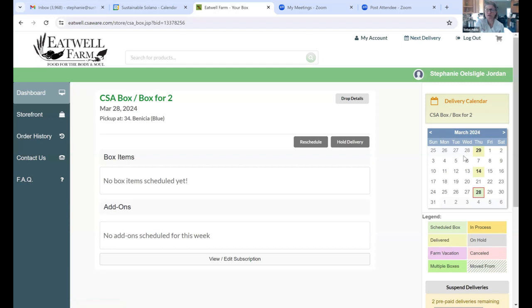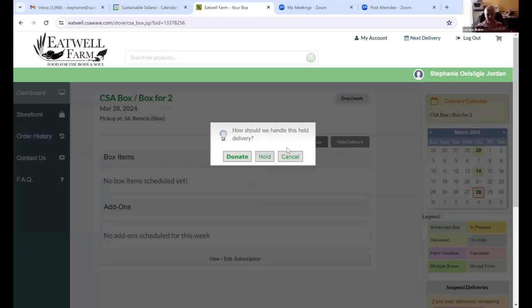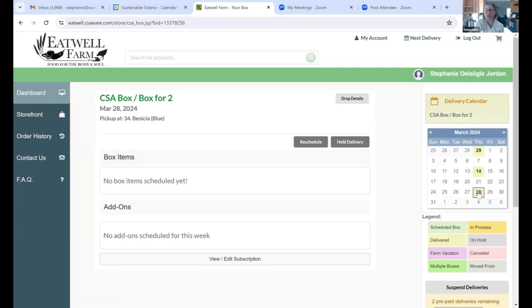Okay. So over here on this little calendar, we can see that I had boxes delivered on the 29th and the 14th. I'm set up for an every other week option. And then I have one scheduled on the 28th of March. And then if you wanted to hold something, I think I can just go over here. You can actually click on the date on the calendar. Oh, okay. Hold on. Let me go. Any date on the calendar, it might already be on the 28th.